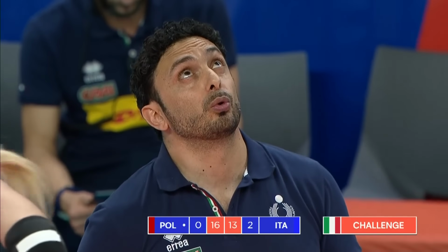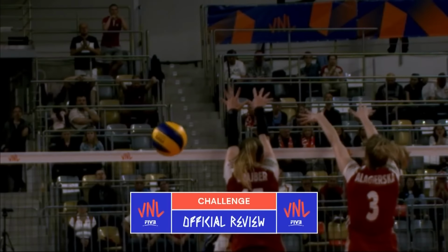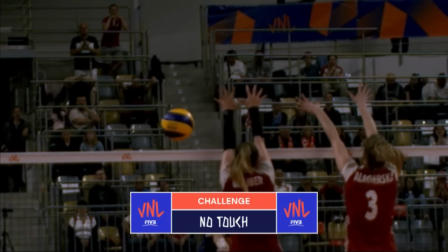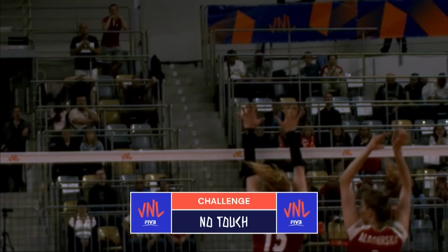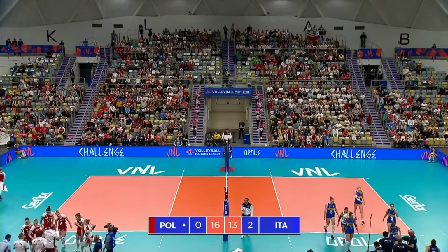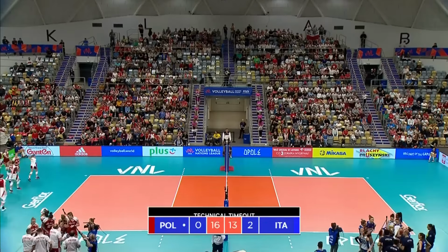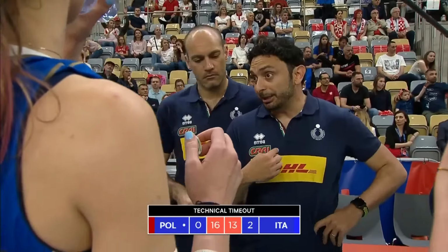Let's have a look. Was there a Polish finger on this ball on the way through? No touch, no touch, no point for Italy. The scoreline is 16-13 in favour of Poland, which means we are at the second technical timeout. That's been a frantic passage of play. Poland looking good in this third set now.